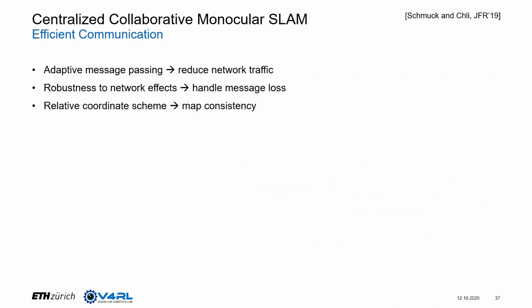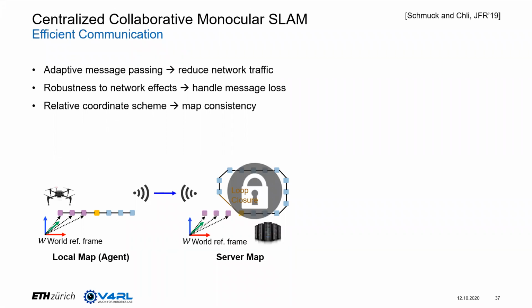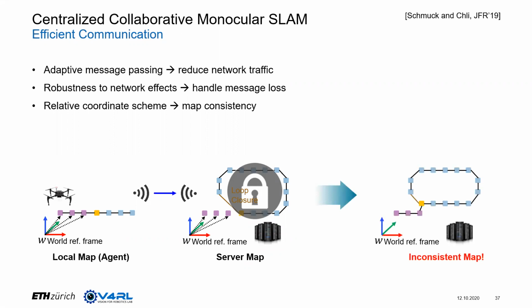The last point is we have introduced the relative coordinate scheme so that we can ensure map consistency. The problem is not visible from the beginning, but I will quickly explain it. If we think about it, we have our agent with our local map, and we have our server, and now we find a loop on the server side, and we want to optimize the map and improve it a bit so that we can get a better accuracy. But in the meantime, our agent is moving through the environment, creating new keyframes, sending them to the server, and we have them encoded in a world reference frame. In the end, after the optimization process is finished, parts of the map are shifted, but for the data that has arrived during the optimization, these corrections do not arrive there, since there's no connection to the existing map.